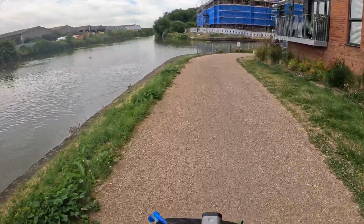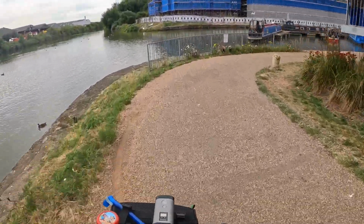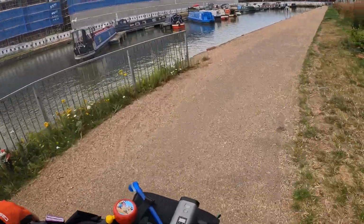I was going to do the Kemble 100, which is a set route around this area, but there's lots of weather warnings about the heat and all the rest of it, and there's a lot of climbing. There's nearly 8,000 feet of climbing in that route. So I thought, well, I'll save that for when it's slightly cooler, and do a slightly easier route, still the same distance but not quite so hilly.